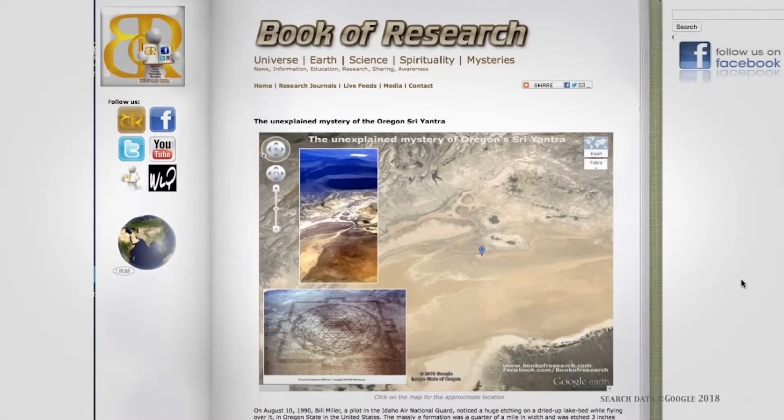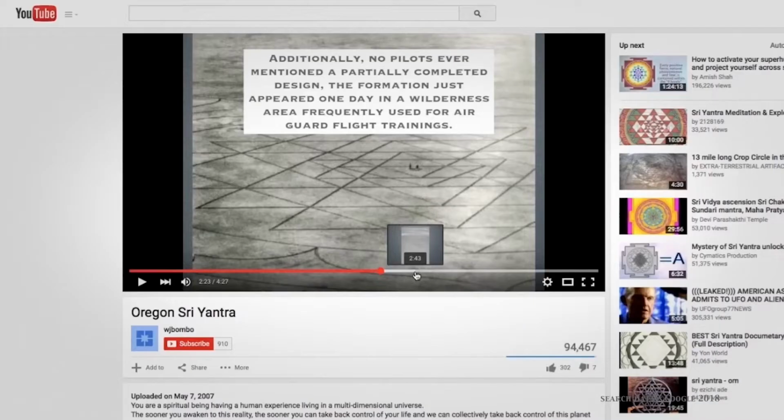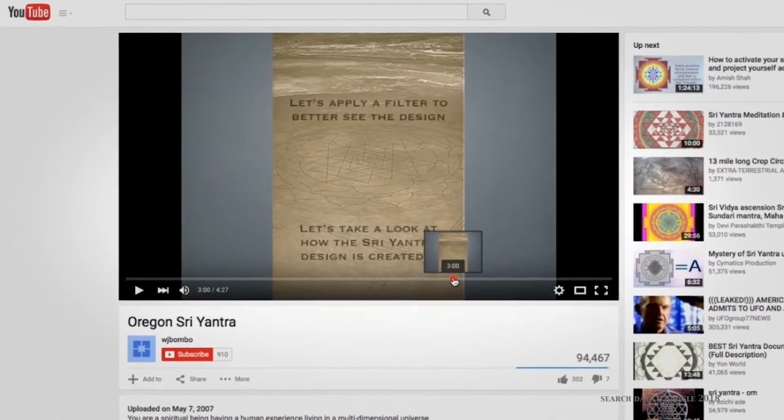And literally, the screen was full of websites and blogs and YouTube videos about the Yantra in the desert. And we sat down and we started reading through them, and it was amazing to me. I had not thought about it in 20 years.